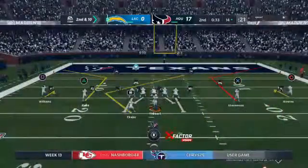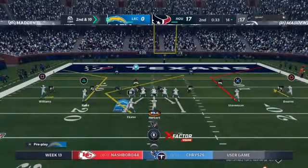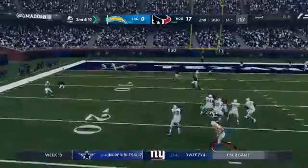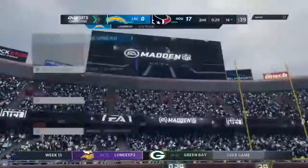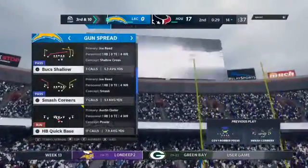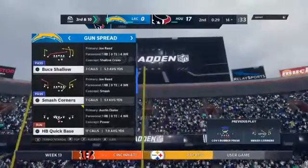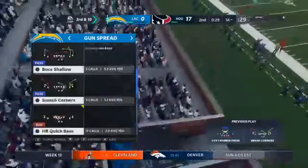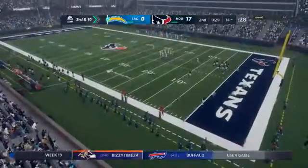Here's 2nd and 10. Herbert back to the air. To the goal line, but it's incomplete. Joe Reed, the intended receiver. And that takes us from 2nd to 3rd down. That was a touchdown if he could have hung on. Instead, it was a well-timed collision to jar that one free.